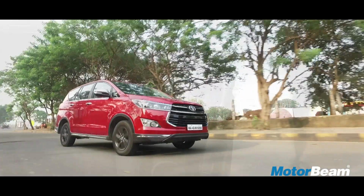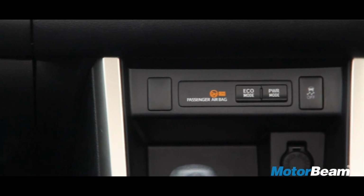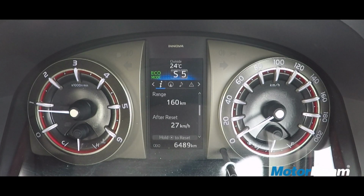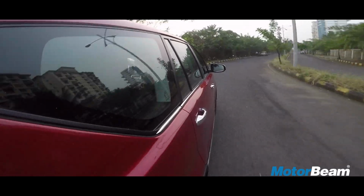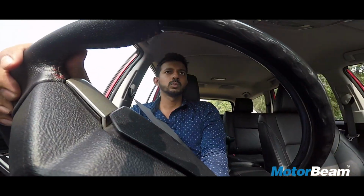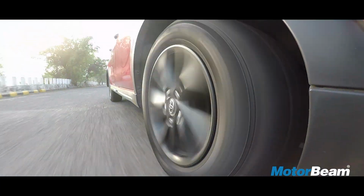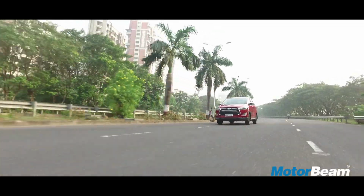The Toyota Innova gets multi-drive modes for the engine, which are Eco, Regular and Performance. In Eco mode, you can feel that there's some sort of sluggishness from the engine. Meanwhile, in normal mode, there's an adequate amount of performance. However, once you get into Sport mode, there is a good amount of pep, the motor does pull strongly and it does justify the sports moniker.